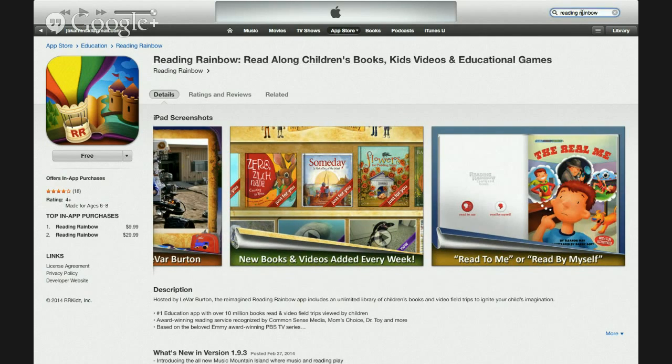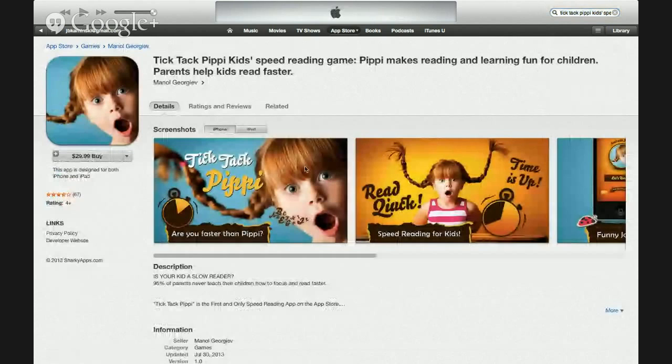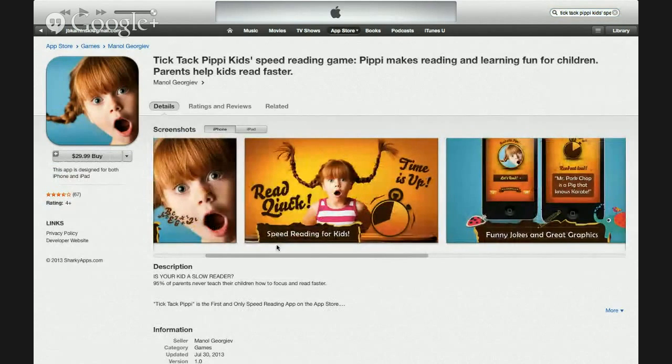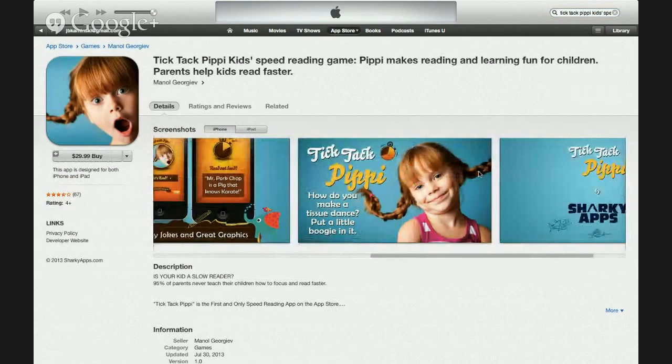The next one, now some kids struggle with reading too slow, and I'm going to put in here Tic Tac Hippie Kids Read. What's really cool about this app is that it's really hard to know what to do if you want to teach your kids to read faster, right? And this kind of makes it fun. So the kids get to do some speed reading activities, and they have to beat Pippi to win different prizes. So very, very cool.